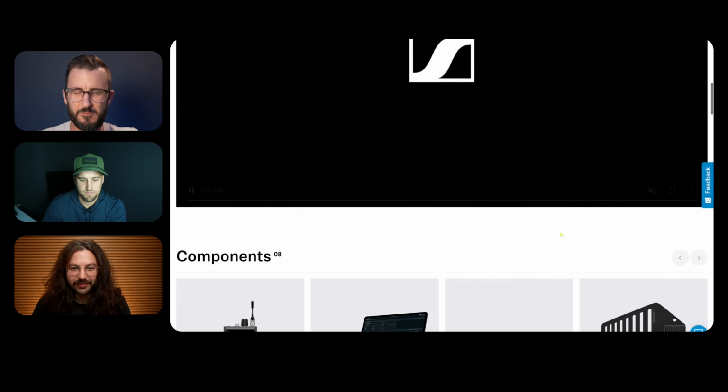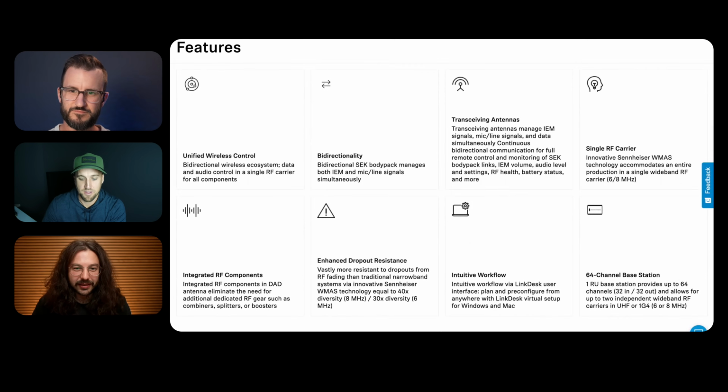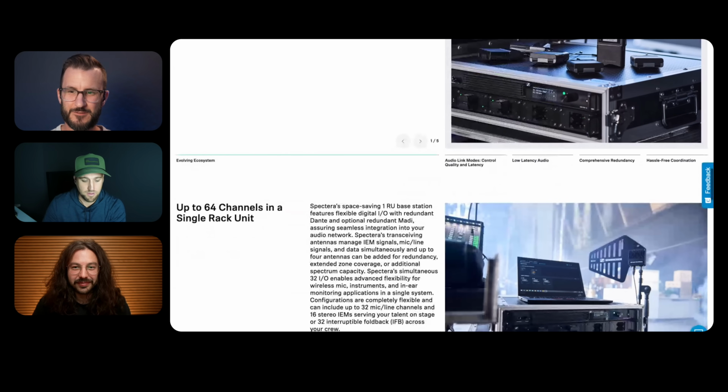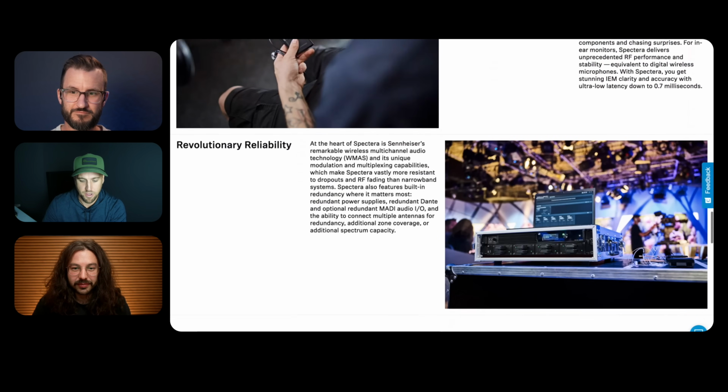So what do you guys think? Anything come to mind for this stuff? Wow, that's cool. Yes, I mean, if it works as good as they say it does, that's going to greatly simplify wireless microphone systems.